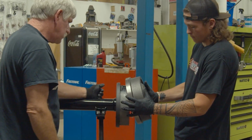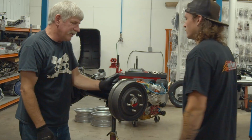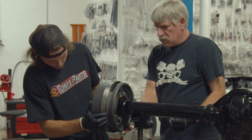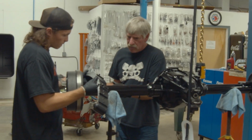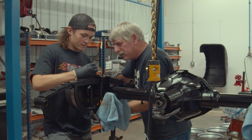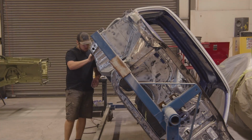It's very easy to put together from here because we don't have to set up the gears and the locker and all that. All that's already done at the factory. We've just got to put the brake drums on it, make sure they're the right brake drums, because if you have disc brakes in the front, they should be 10-inch backing plates in the back, and then put it together, plumb it out, mark it, make sure that everything works like it's supposed to. Then it can go in the car. It's not hard, it's just tedious.